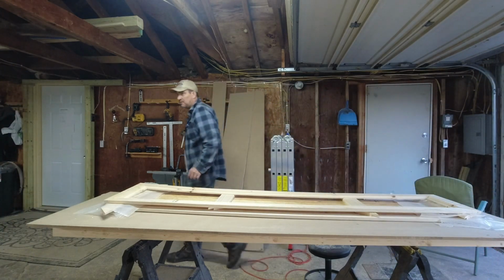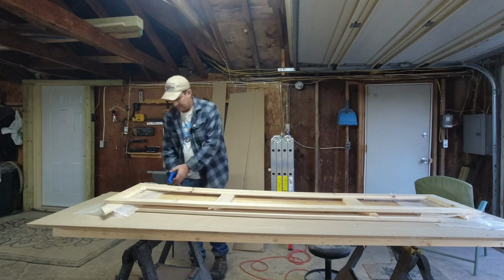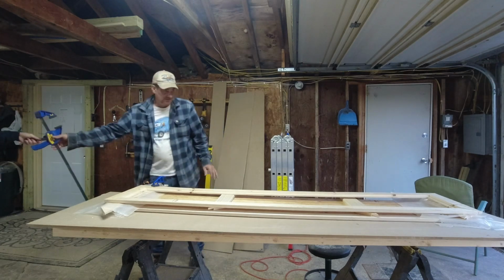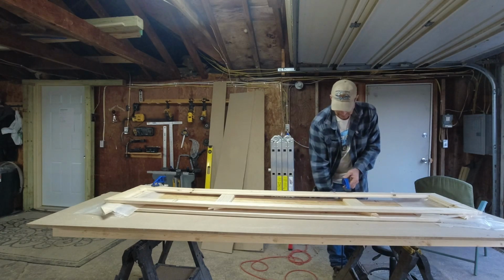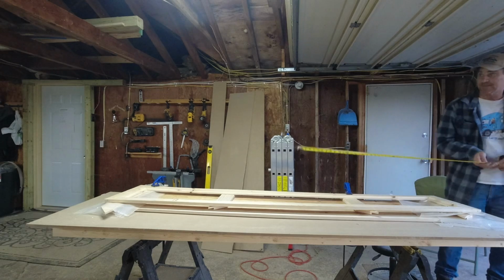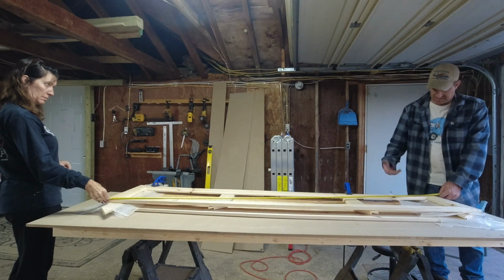So now I'm going to lock it down. Put it the other way. Okay, let's check it again. Sure didn't budge it. It's 83 1/4. We don't need to go in.